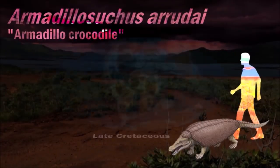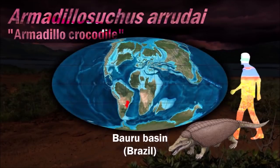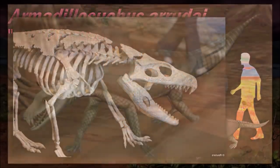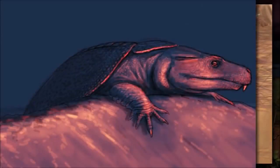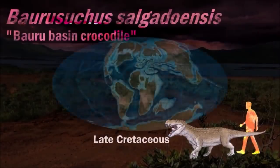Armadillosuchus is mammal-like with its heavy body armor characterized by flexible bands and rigid shields that covered its back, less like the traditional osteoderms that line the backs of most crocodyliforms and more like that of a modern armadillo. Because of its unique morphology, it is believed to have had a fossorial lifestyle.